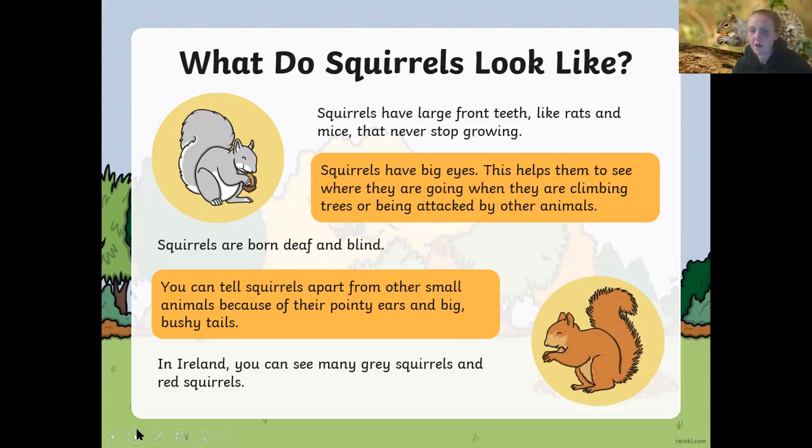You can tell squirrels apart from other animals because of their pointy ears and their big bushy tails. And the first thing I think about when I think about a squirrel is their bushy tails, because they're so lovely, the way they curl round with all the different colours. The grey squirrel, you can see just behind me, look here, he's got white and browns and a little bit of a ginger colour through his tail. It's gorgeous. So I think of their tails first thing if I think about a squirrel.